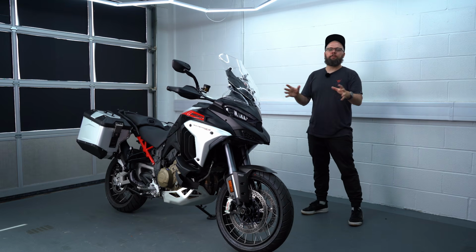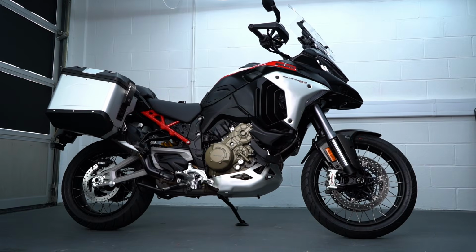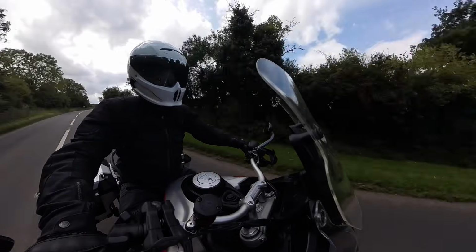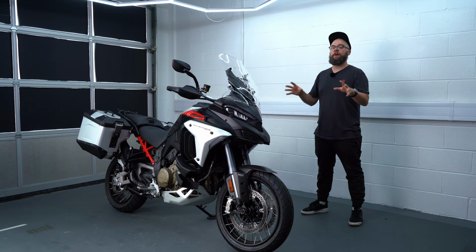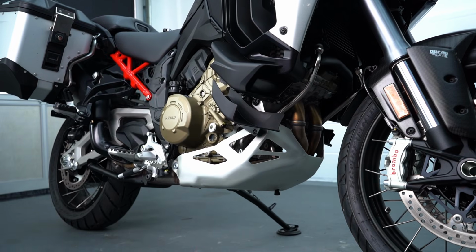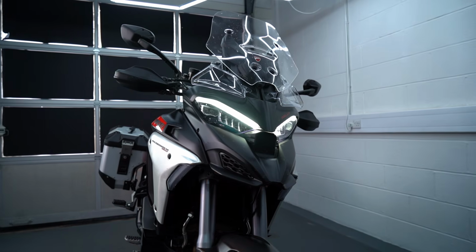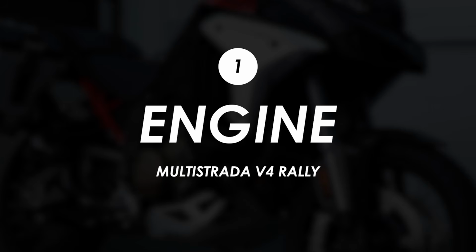This is the 2023 Ducati Multistrada V4 Rally, and I've been riding it for the past couple of weeks or so, and I've got to say it's absolutely fantastic and probably about as good as it gets in the large capacity adventure market. In fact, I'd say it's almost perfect. And so in this video I'll go through my 10 favorite things about it, and then at the end, the one thing that isn't. Number 1 has to be the engine, with this phenomenally powerful V4 Gran Turismo.